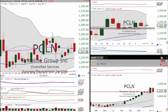You do have some support right here and on the weekly, and that's about it. You got to keep an eye on that. If that fails, if we get under the middle Bollinger Band on the weekly, you can plan the next week is going to be red.